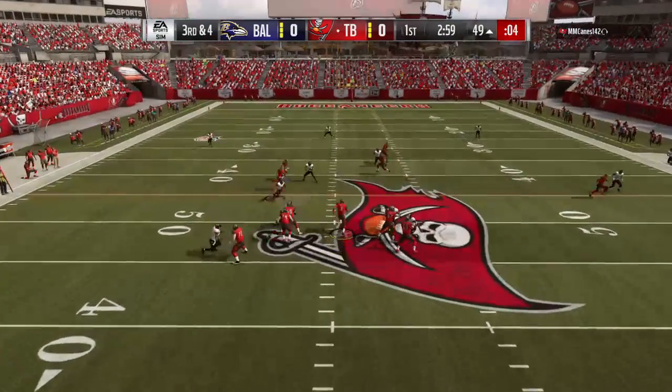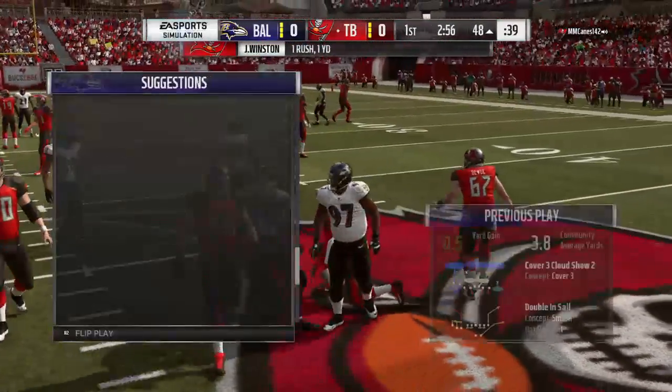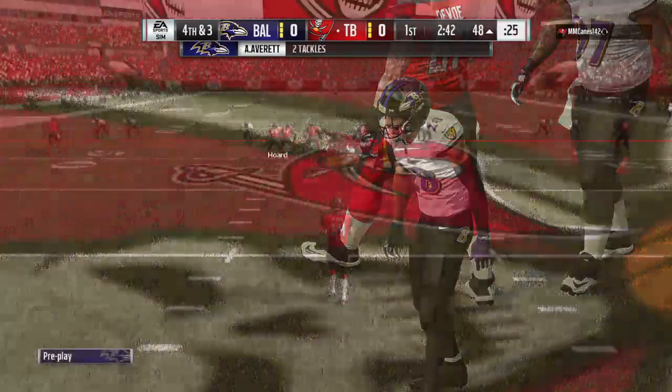Winston from the gun on 3rd down. And he'll be brought down at the 48-yard line. Only able to get back a yard for his efforts, and that leads us to 4th down.